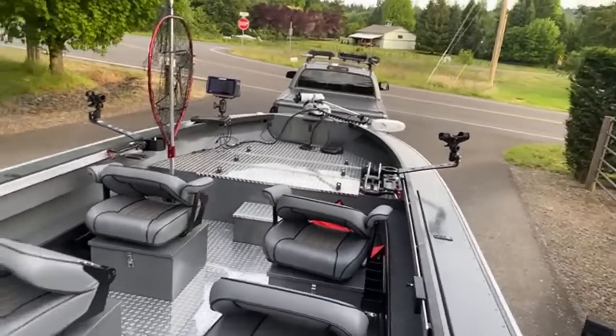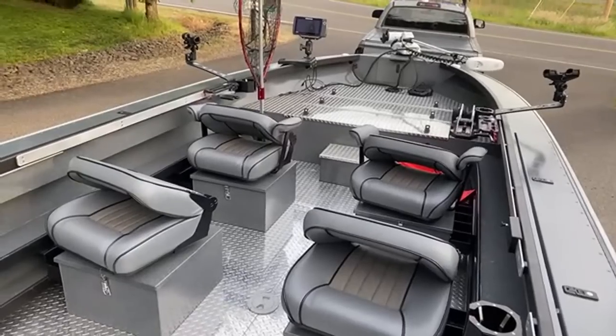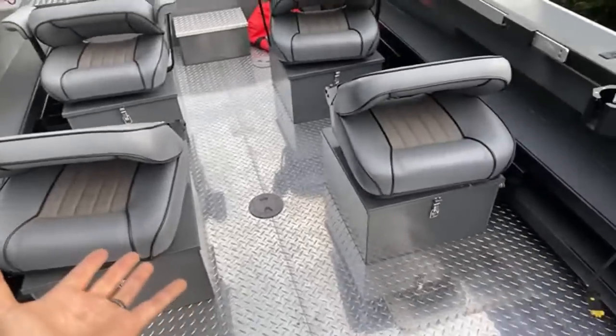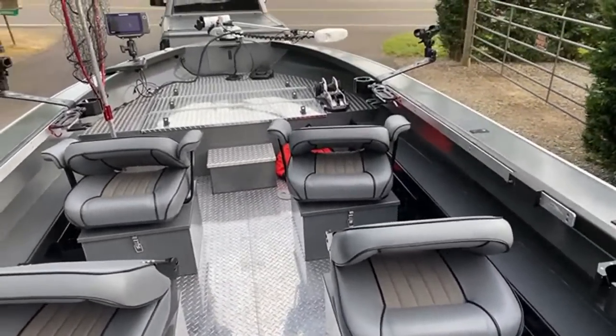Yeah, Dana, it's kind of one of those things, man. I just didn't feel like the extra money for a 23 foot was needed. I felt like these 21 foots had plenty of room in them. If you're only fishing 4 guys like me, it's got plenty of room. I just didn't feel like I needed a 23.